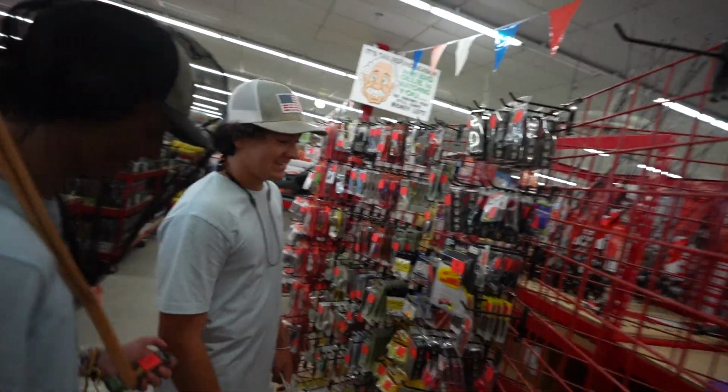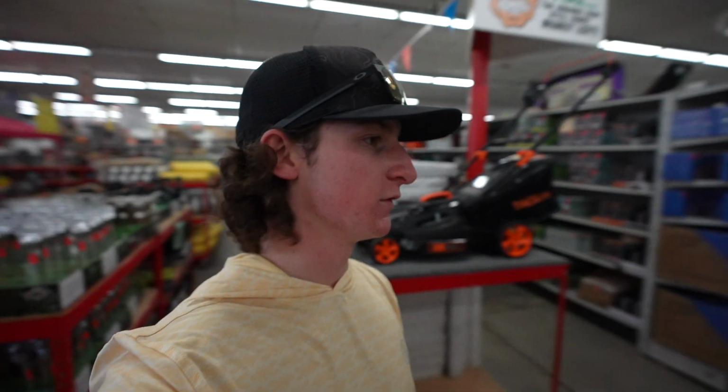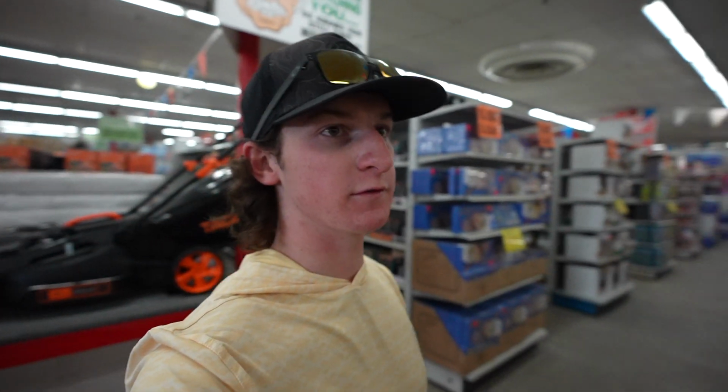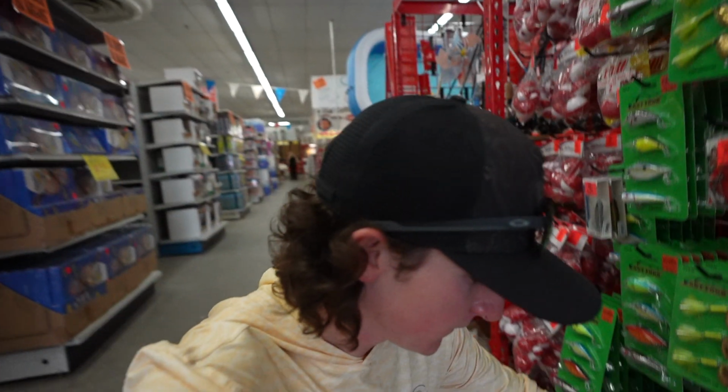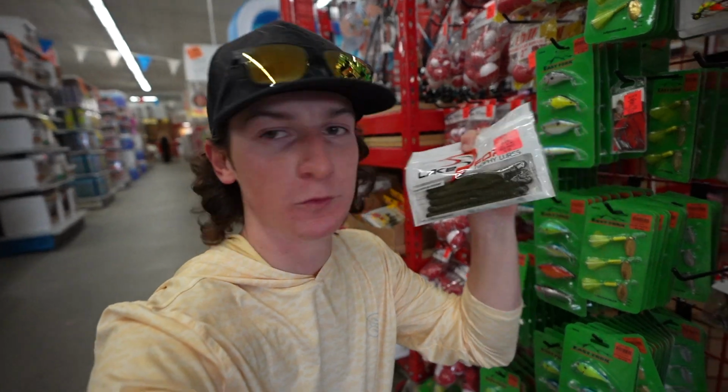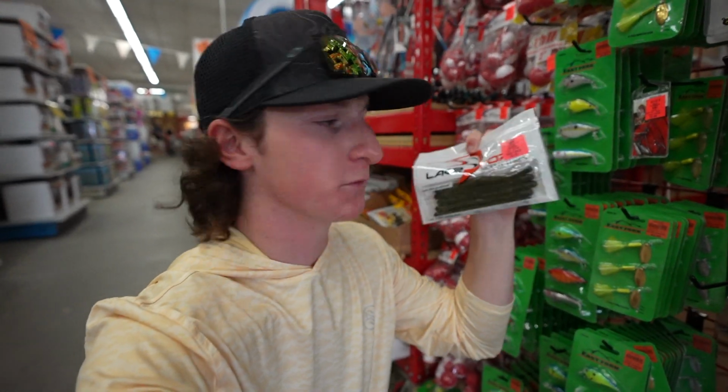What's happening over here? They have trout nets. $15. Wow, what a deal. This is definitely a bad place for me to be right now. Everything's so cheap and I just want a bunch of tackle. Even though I have so much tackle, you can't pass up the deal. So right here we got the Lake Fork Trophy Lures. I've actually used these before and they're pretty solid, so we're gonna snag some of these.